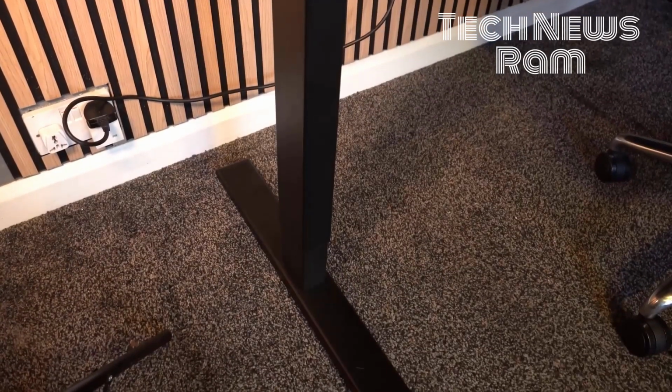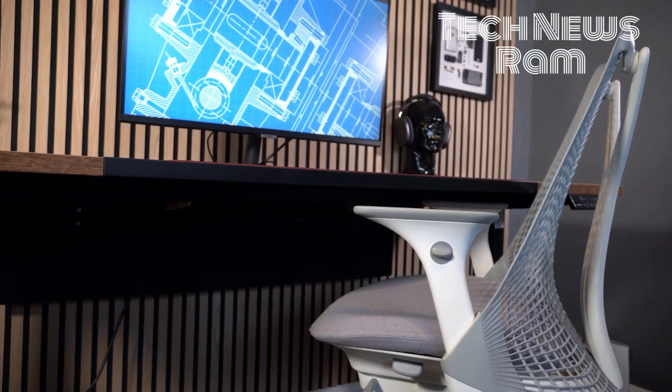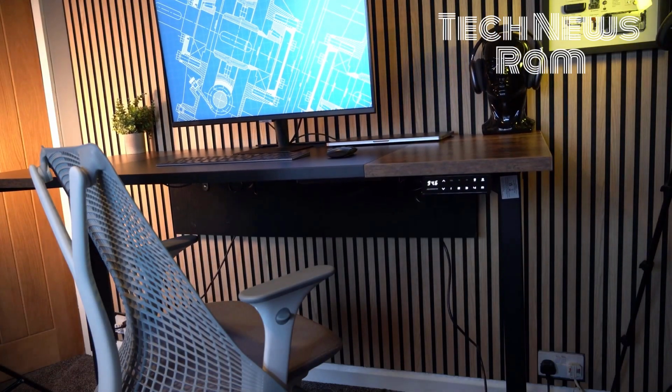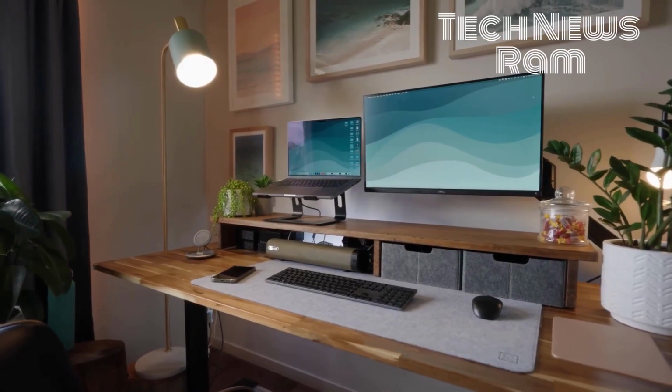gamers. In summary, the Chakram Electric Height Adjustable Desk is a versatile and adaptable solution that combines ergonomic design, technology integration, and sustainability, catering to the diverse needs of professionals, students, and gamers alike.